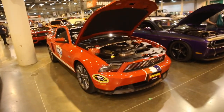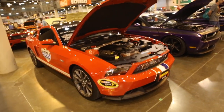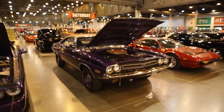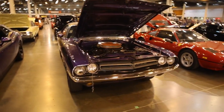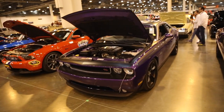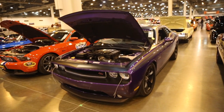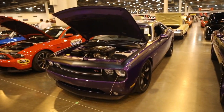This Mustang Pace car from the Daytona 500. Very nice. 13 of 50 built. We got the super old school, like father, like son, the 1970 Challenger, Plum Crazy, next to a newer Plum Crazy Challenger. Which generation do you like better? I think I'm gonna have to go classic on this one.